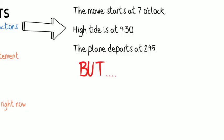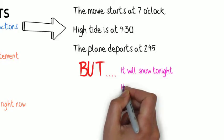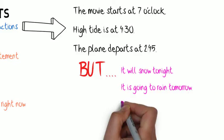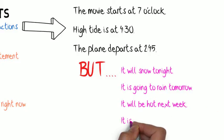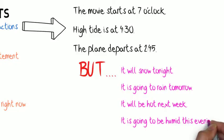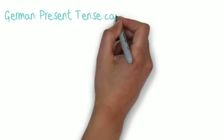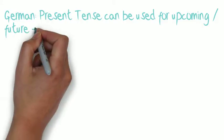However, in German, the present tense can be used for upcoming events as long as a time is specified. So in English, we would use the future tense where something hasn't been scheduled, even if we use a time, as in it will be hot next week, or it is going to be humid this evening, something like that, because that's not a scheduled event. However, when we do this in German, we can use the present tense for those upcoming events, and the only condition is that we need to put a time into that sentence.